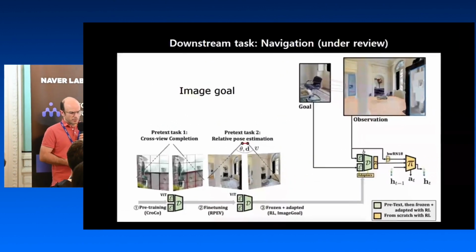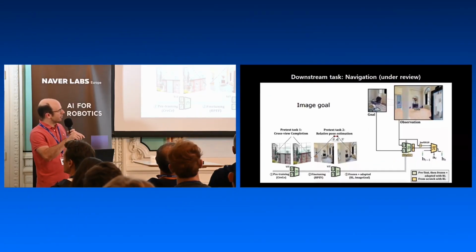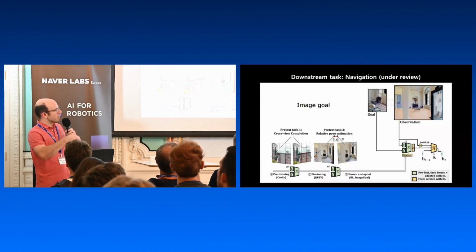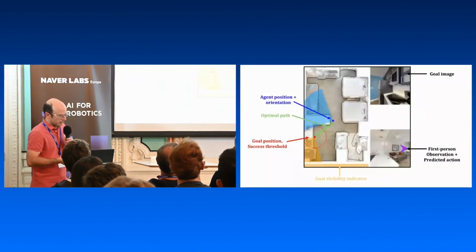The last downstream task for CROCO I would like to show you is robot navigation. In particular, it's about image goal. In image goal, the idea is to show a robot the goal that is visible in an image, and then you have to learn a policy that, for each observation, can understand where the robot can actually navigate, where it can exit the current room, and whether it is already close to its goal. We do that by using two pretext tasks. First we have CROCO, and then we fine-tune it for relative pose estimation, and this is fed into the policy. After analyzing each observation, it tells the robot where to go, left, right, straight, turn, and so on, giving navigation commands.